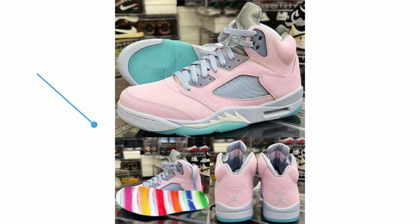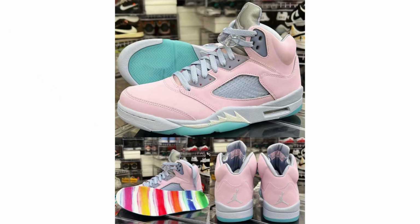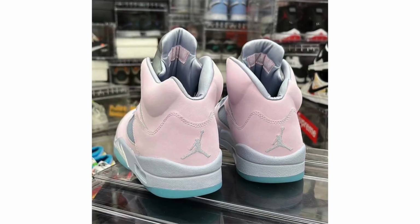$170. Over the past several years, Jordan Brand has released a signature shoe inspired by Easter. For 2022, the Air Jordan 5 Easter was expected to debut in April. Although this is an Easter shoe, the release date has been pushed back, and unfortunately, if you were planning on wearing this pair this Easter, you'll have to wait until 2023. Now, originally this pair was expected to debut on April 16th, and now the new release date is May 27th, 2022. The retail price will be $210.